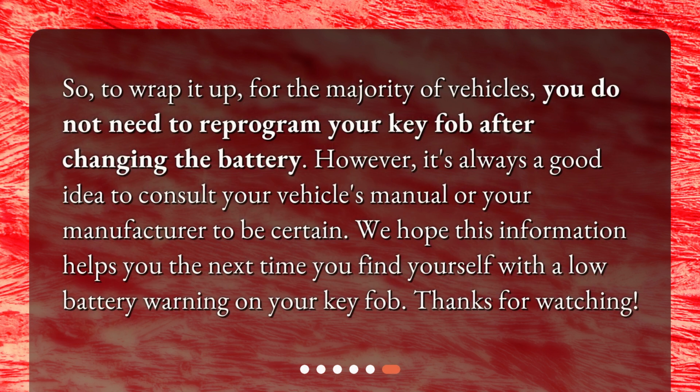So, to wrap it up, for the majority of vehicles, you do not need to reprogram your key fob after changing the battery. However, it's always a good idea to consult your vehicle's manual or your manufacturer to be certain.